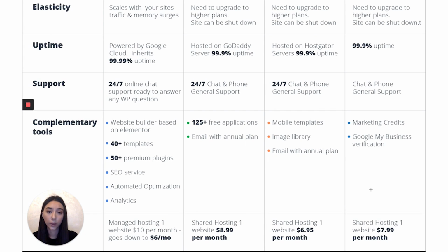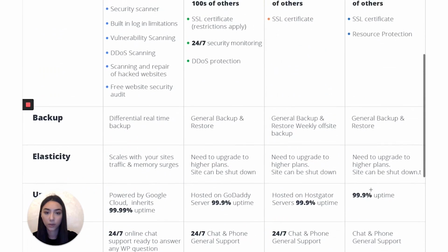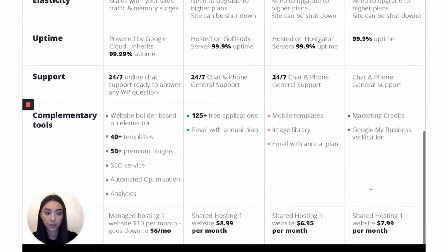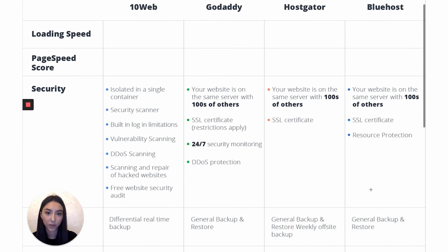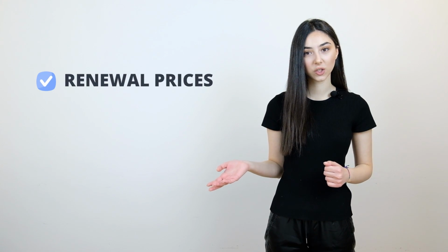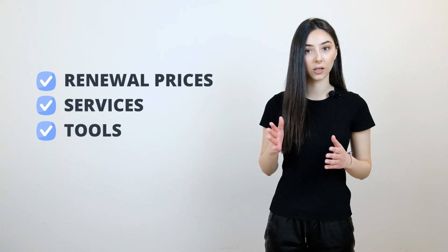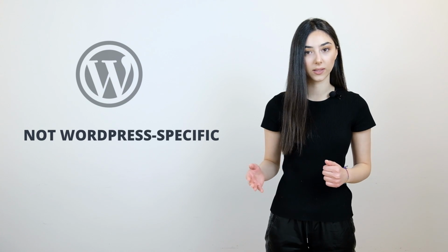So basically, we've already discussed all of the essential components that you should be taking into consideration when choosing a hosting company for your website. Now it's your turn to explore and investigate all of this and see for yourself which one works best for you. Now that you've seen the comparison between these hosting platforms, feel free to try for yourself. Just keep in mind that you will need to keep up with the renewal prices of the shared hostings and the services and tools that they have to offer, and also the fact that the shared hostings are not geared for WordPress websites only.